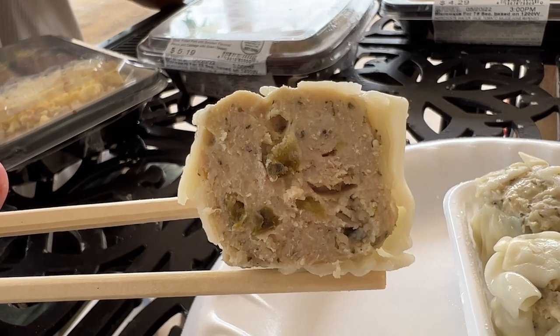That's good. Oishii dakedo. It's different from Japanese siumai flavor. It's more Chinese. It has like Chinese tasty spices. Very tasty. And you can taste the jalapeno. It has a little kick. Not too spicy. Oh, good flavor. Surprise. Very surprised. Okay. I found something I really like.